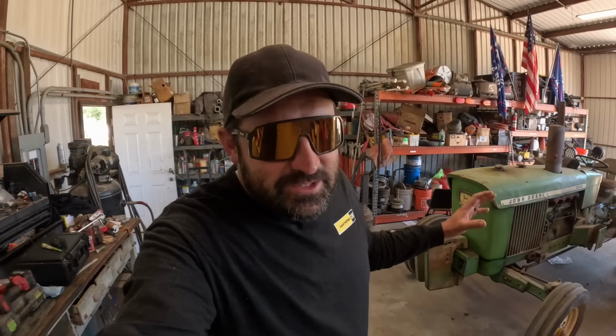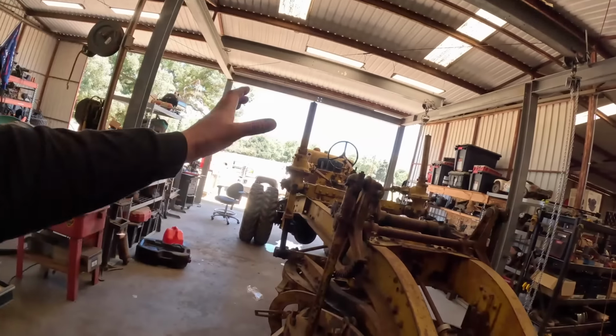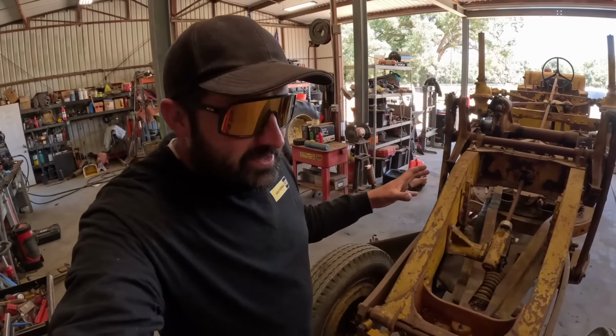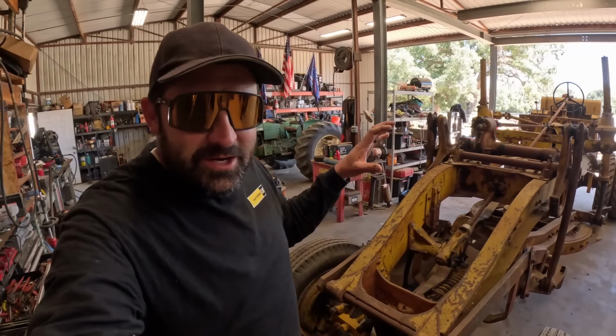So we've been working a lot on this machinery lately. We're gonna go ahead and take a little bit of a break from that. We're gonna focus more on the ranch stuff today because we are still waiting on parts for the grader. I just checked the tracking number on the stuff that's coming for this. And what's today, Friday? I think it's supposed to be here Monday. So we still got a couple days before we can start working on this thing.